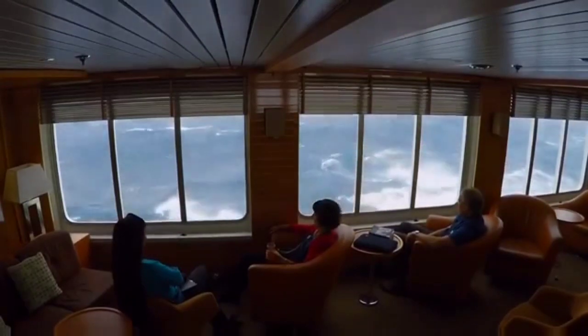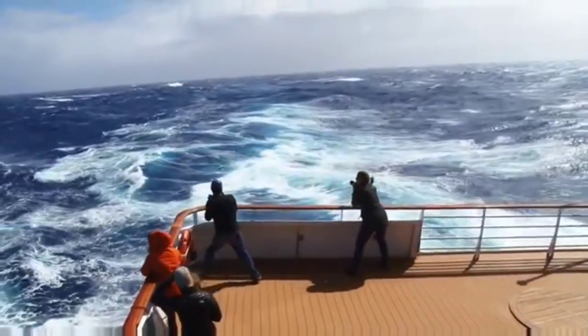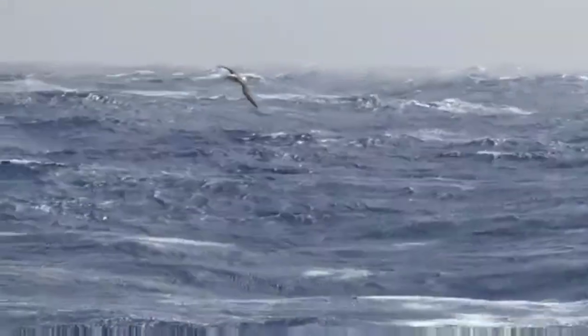The wave height is about 8 meters or so. Some here and there can be up to 10. And that was also already predicted. And it's good visibility, and there are seabirds here. And this is fine actually. It's not so bad.